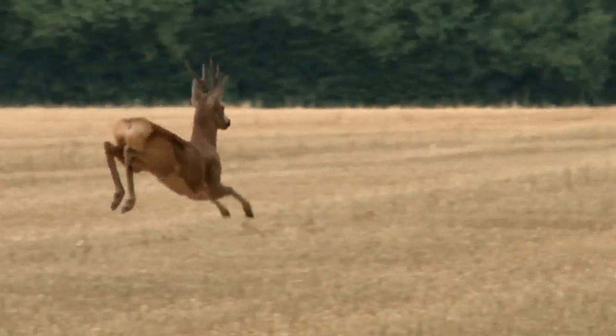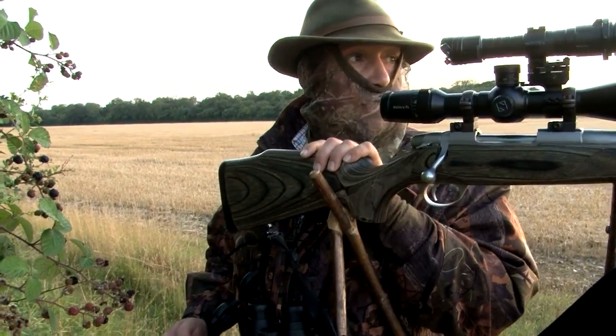I think what we'll do, we'll stalk back round, go and have a look in a couple of the other areas, and then come back out here and just see if he comes out to feed on the field margins at last light. That might be our only chance. It's always nice to see a youngster come in there.